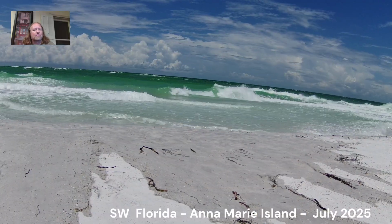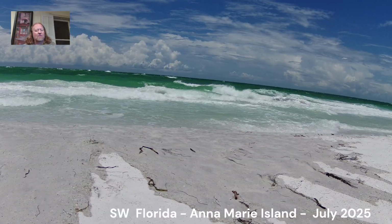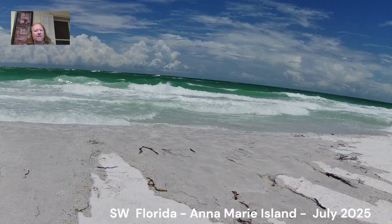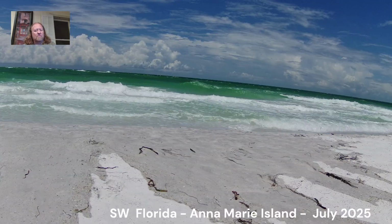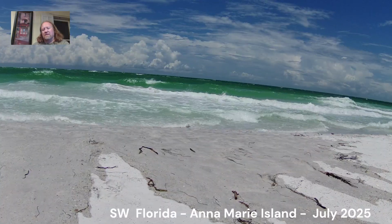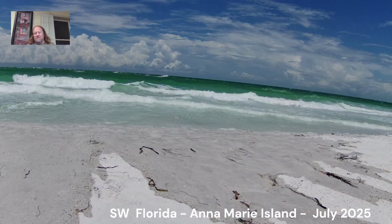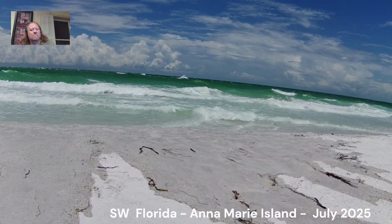Some bigger houses for sure, but yeah, just that old school vibe. I would say like a Siesta Key kind of vibe. Siesta Key is a little more commercialized than this, but yeah, you just get a laid back kind of deal.